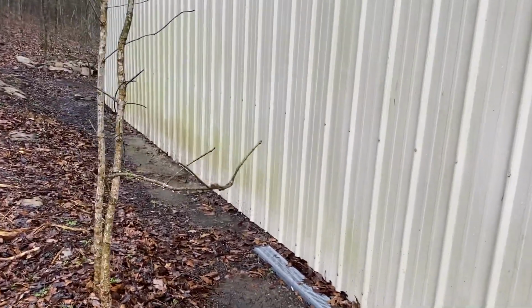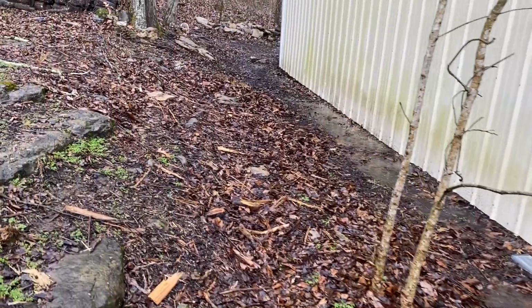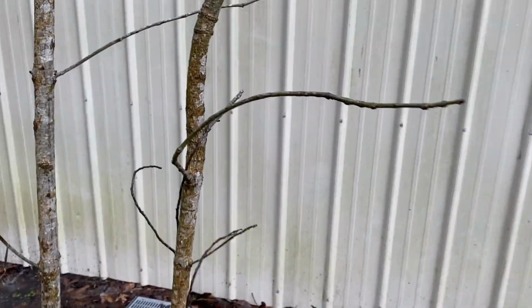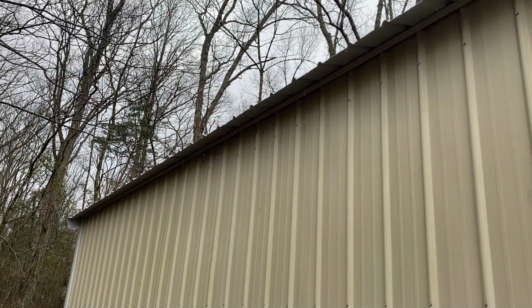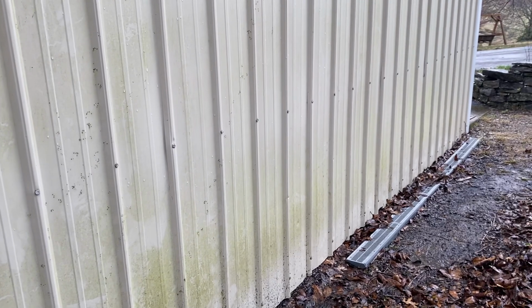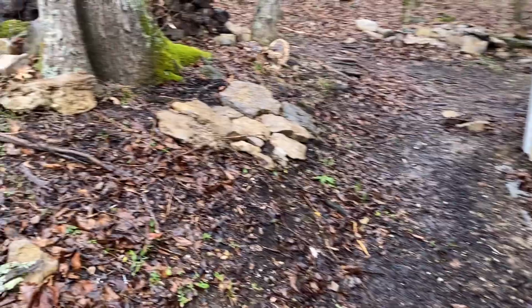Hey you guys, just getting a bunch of rain here, and I thought I would come over and just see what the situation is. Getting a lot of rain off the roof here. Really wishing I had a gutter, water standing. Should have just had that metal thing go all the way straight down, I guess, but we didn't do it that way. I don't know why.